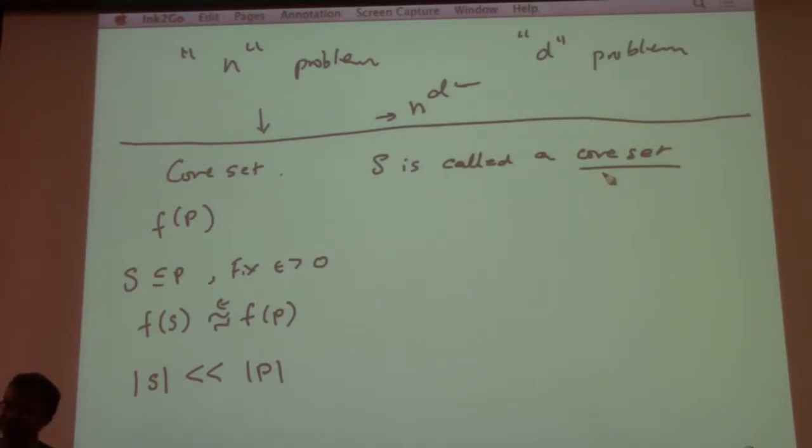So let me give you an example of a coreset which is shockingly good. So shocking that it was one of the first that opened up people's ideas to the fact that coresets could be quite awesome. So let me define a problem.